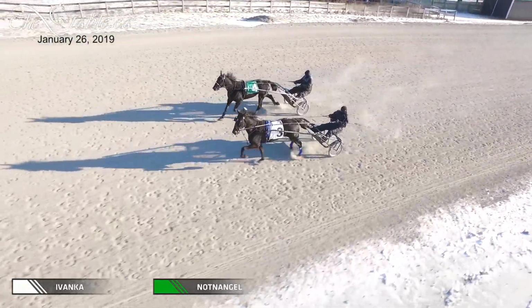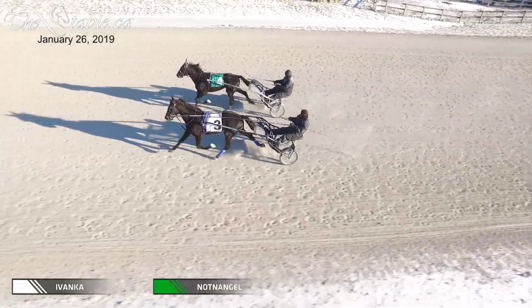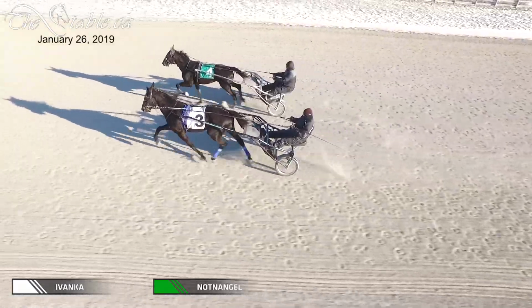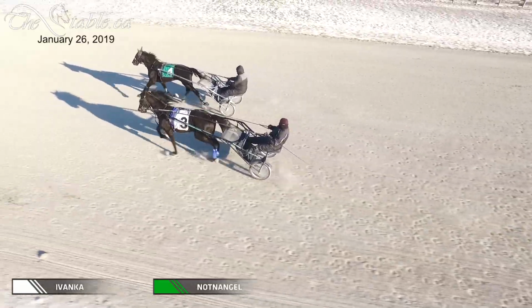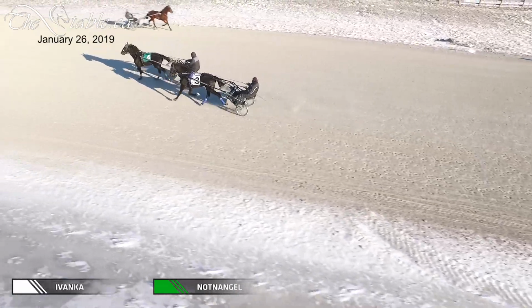Real cold. It was real cold here this morning at Campbellville, about -15 before the wind chill. And I know I froze to death. I'm sure these guys did too. Both these fillies look really strong starting out. Not an Angel always had that kind of clappy way of going about her. You can see a much more fluid gait from Ivanka.